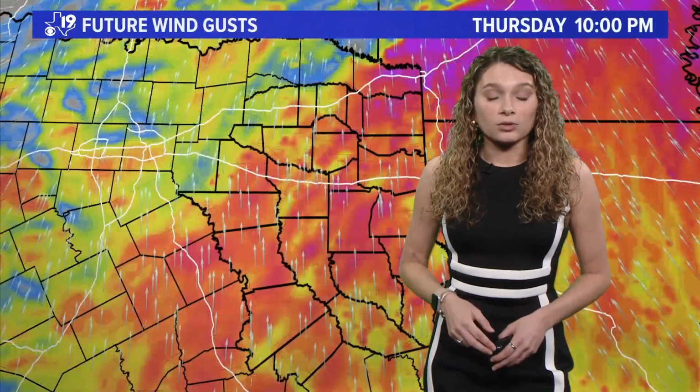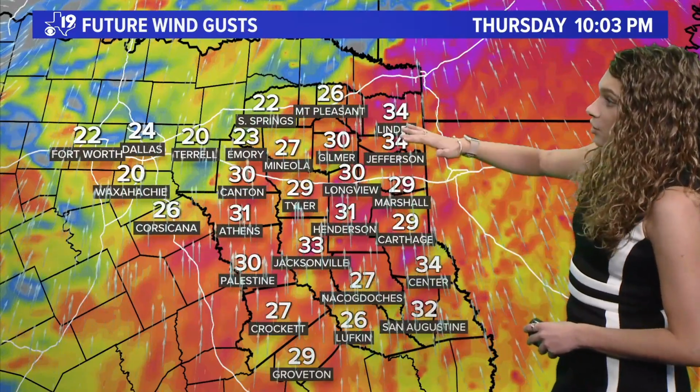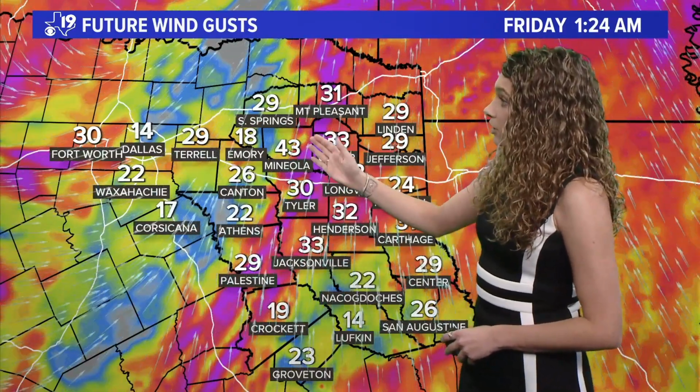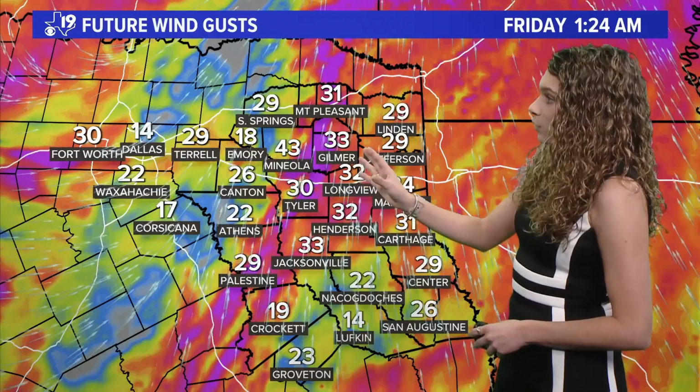This goes from 6 p.m. tonight, so it's already started, until 6 p.m. tomorrow as well. So if we look at our future skycast wind gusts, you can see tonight at 10, they're already gusting pretty heavily up from the south. As we move through the night, this line of purple right here, where we see Mineola at 43, Tyler at 30, Palestine not far behind that, that's actually our storm front.